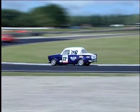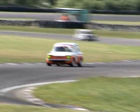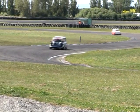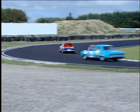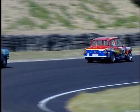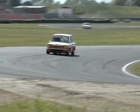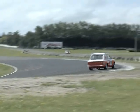There is that beautiful Humber 80 of Campbell Gould from Mount Maunganui, and right in behind him the EJ Holden. So slowly but surely these guys will be swallowed up. Peter Stevenson and his son Andrew battling out for a position there. Right in behind them, Michael Johnson from Wanganui in the HD Holden.